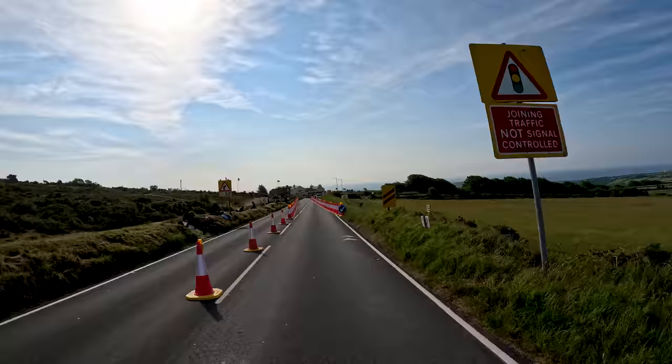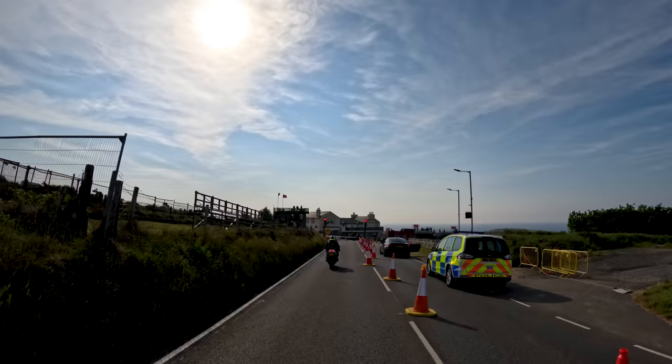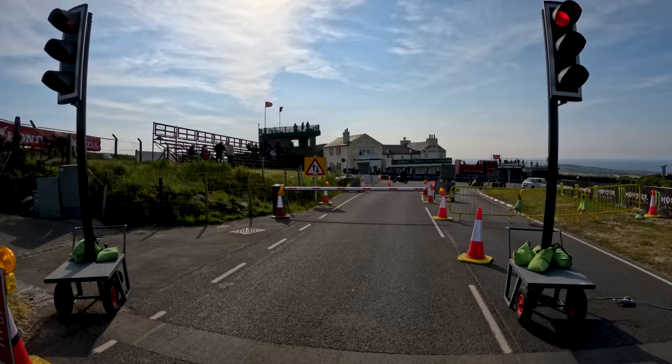What's the coolest thing you did this week? Oh, you know, I just went on the mountain course, de-restricted on the Ironman TT. How fast did you go? I don't know, because I wasn't looking down at the dash because I didn't want to die. Yeah, I reckon probably top speed of about maybe 140, 145.